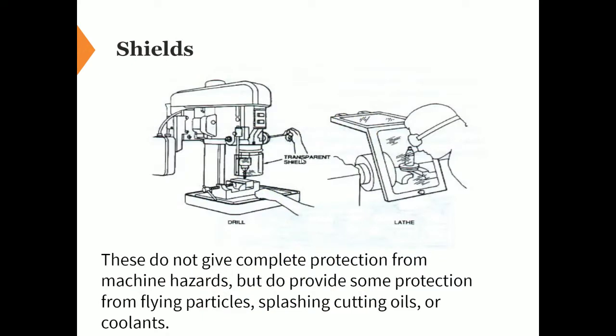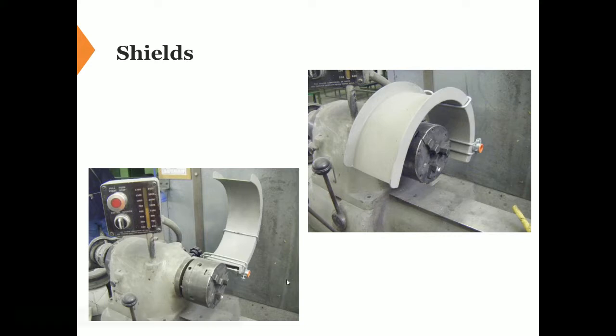And then a lot of times in your maintenance department, you might have a drill or a small lathe, and it will have or could have transparent shields like this on it, but that's not going to be enough for your workers. This is where you're going to have to combine that with PPE, such as goggles or safety glasses. As well as if you have any oils or anything in there that could spray you as well.